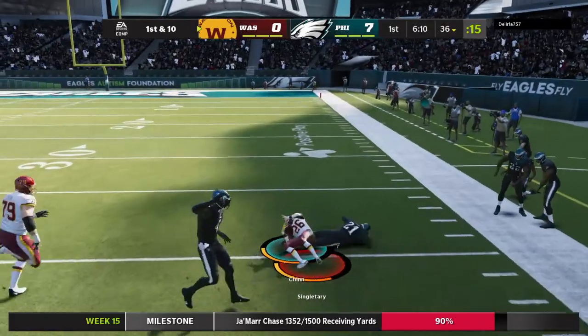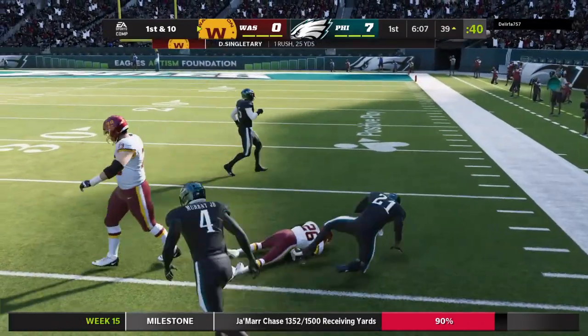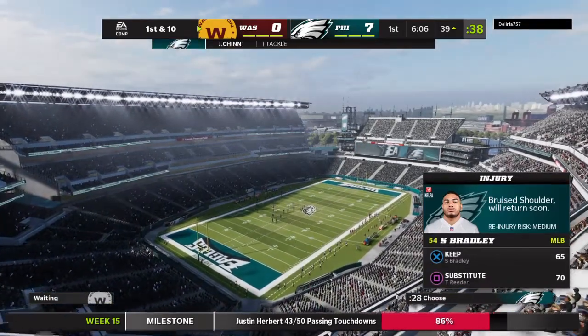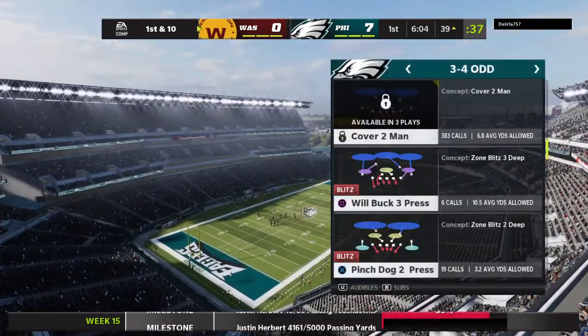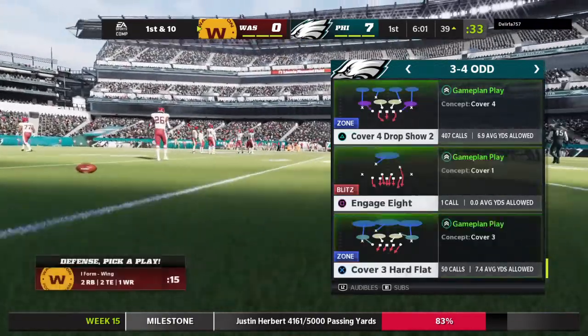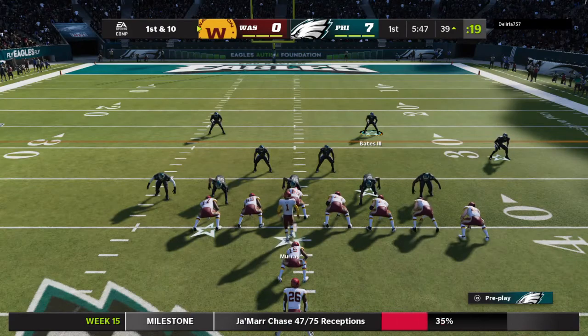Singletary, a first down and more. And he'll get this down to the 39-yard line. 25 yards the pickup there, and also a first down. Well, no slow start here. A couple nice chunk plays back to back. I love the momentum that they're showing here early, because they did it both ways, right?